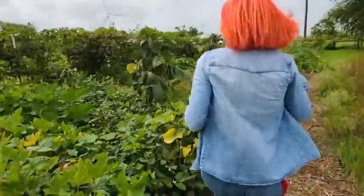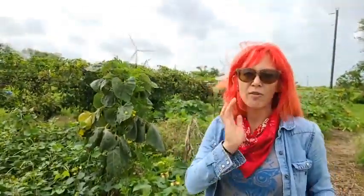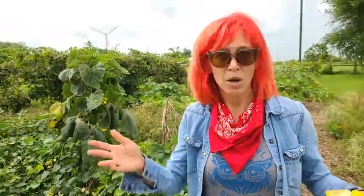Now, I'm not a fan of just going out and killing everything. Most of you already know that about me, because they all have a beneficial purpose. There's a reason for all the different things out here. So yellow jackets and hornets are extremely important when you're having to face caterpillars, and it's caterpillar season.